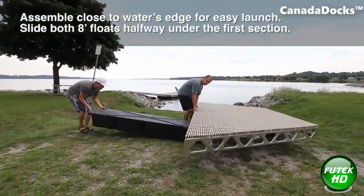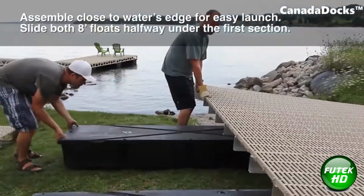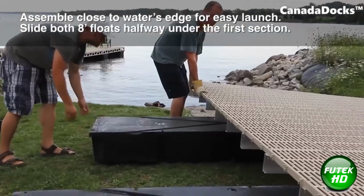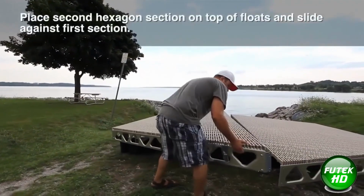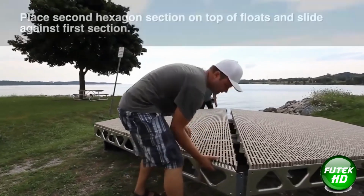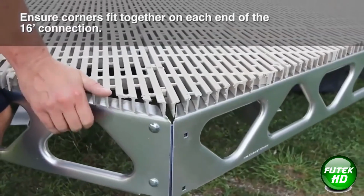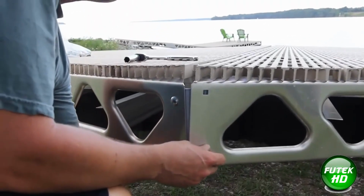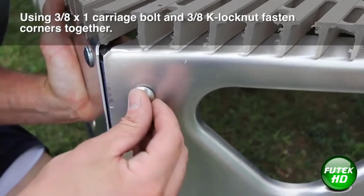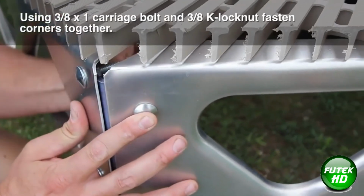Position the dock near the water. Slide 8 feet floats halfway beneath the initial section for stability. Add the next hexagon section atop the floats, sliding it snugly against the first for alignment. Check and align the corners to ensure a seamless fit at each end of the 16 feet connection.